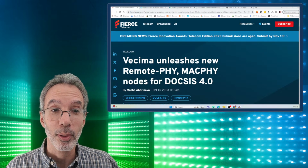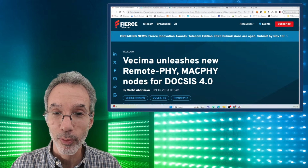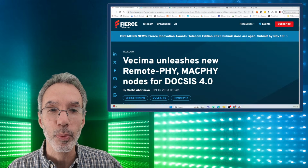So I wanted to talk about this. This is something that would be of great interest to cable operators that are looking at upgrading their plant to DOCSIS 4.0. So you see here, Vecima unleashes new remote PHY, MAC-PHY nodes for DOCSIS 4.0. This would also be of interest, I'm assuming, to fiber operators that are thinking about what competitive pressures they may have in their market, as they have had the upper hand, certainly on speeds.